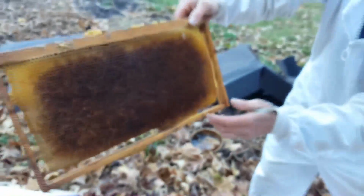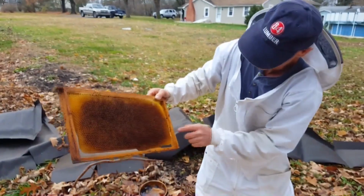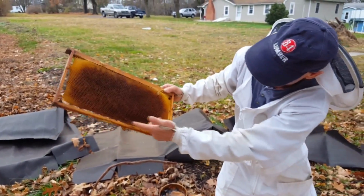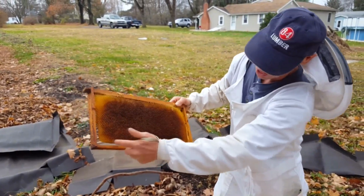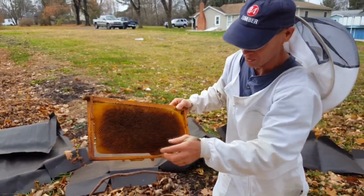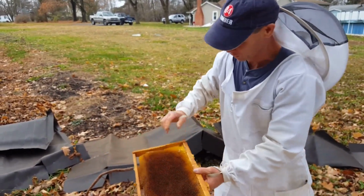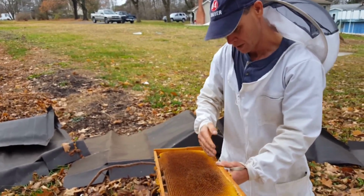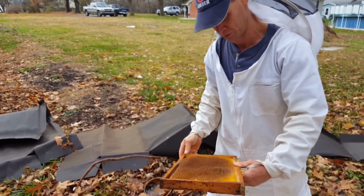Originally this came the whole way down because I put the foundation, is what it's called. They built all this out, raised everything out. When I put it in, it came the whole way to the bottom, the whole way over and across. So you actually cut some of this out so that they can walk from one side to the other side, which is pretty cool. Some people just put frames in, no foundation at all. They'll put a little wax up top, and the bees will build it all out. It's pretty cool.